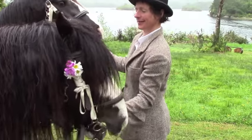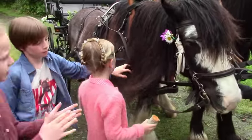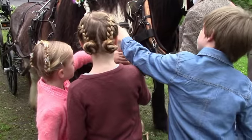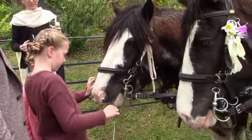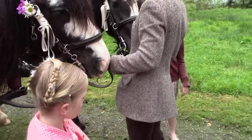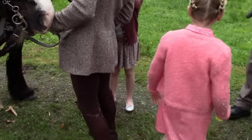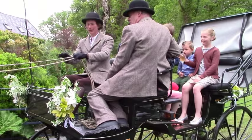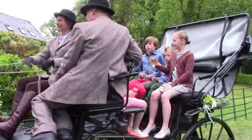And then we waited for a while. And then they all came out again. It all worked out and everybody was happy. Lots of happy children saying hi to Henry and Flora. Henry was happy, got a flower. Yeah. Well, and then we took people for a ride around the block. That was fun.